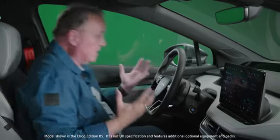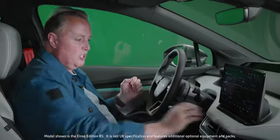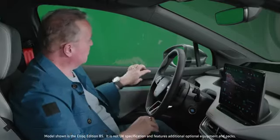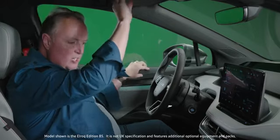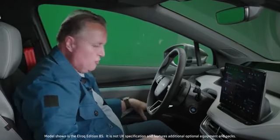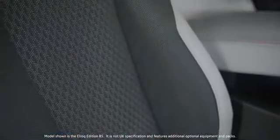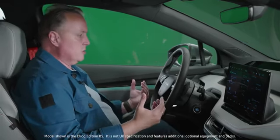Now, when I get into any car, and I've tested thousands over the years, I always do a bit of a quality check. So I'm looking at the quality of materials used around, and in here it's really good. There's nice soft touch plastics everywhere where you're going to touch. All the door controls, they feel good. The materials on the seat are really nice. Lots of sustainable materials in here as well. And the driving position is really good.